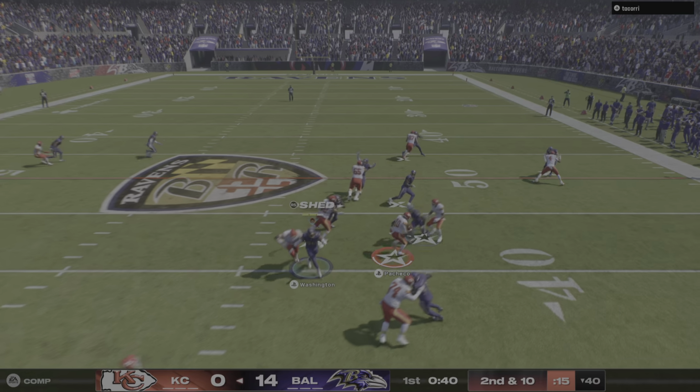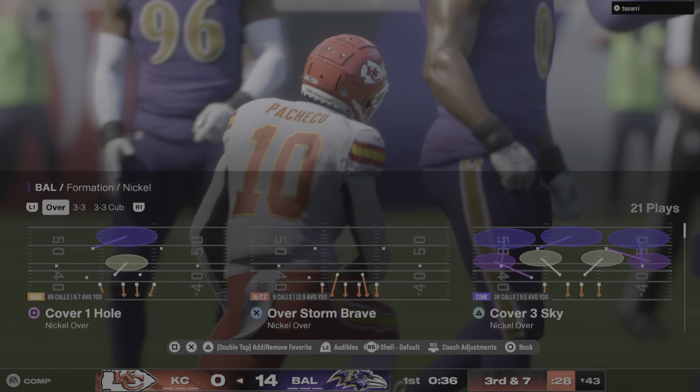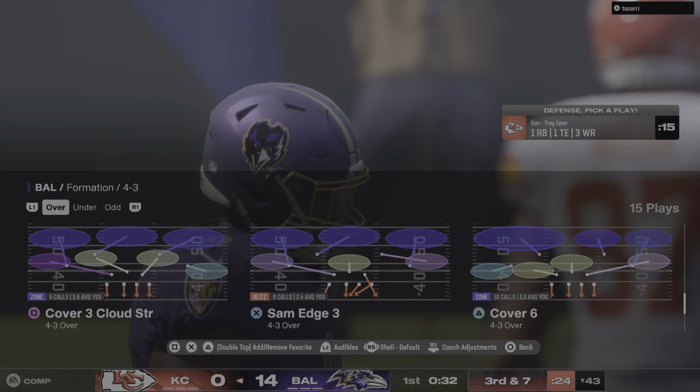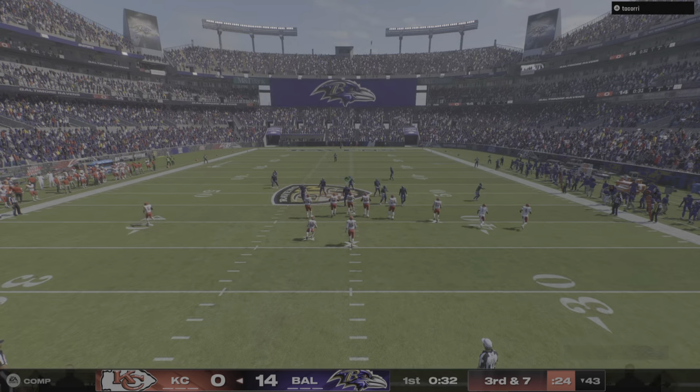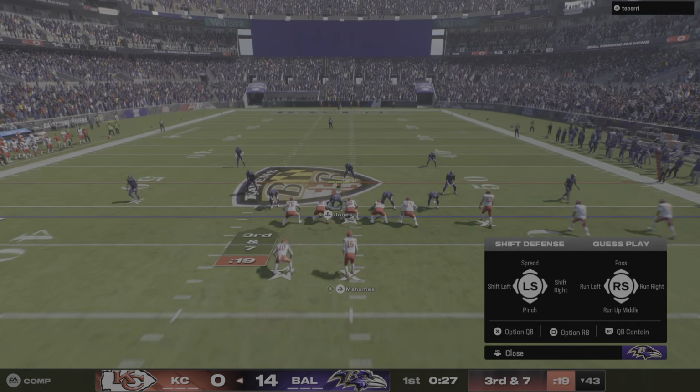They run it with Pacheco from the gun. And he'll pick up about 3 there, up to the 43. Pretty good little two-play sequence there. You force the incompletion, then a very short pickup. Yeah, now maybe you bring in an extra defensive back or two because you want to try and defend on third down. They like to play those nickel or sub packages, don't they?